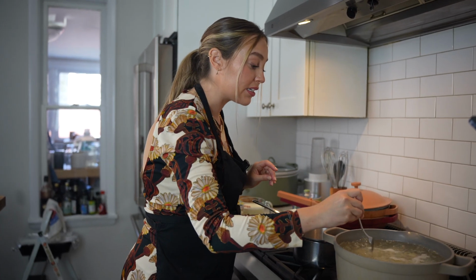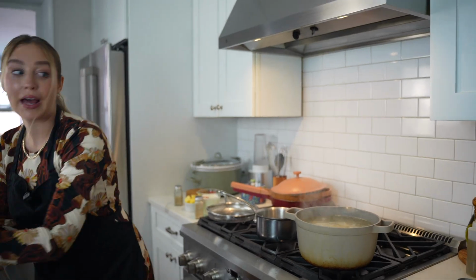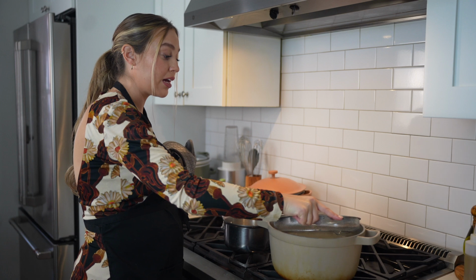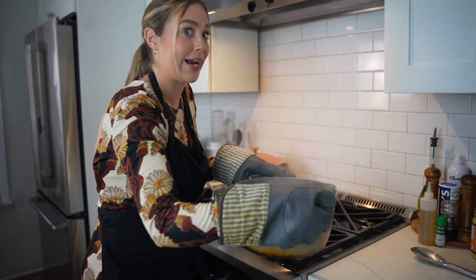So I boiled these until they are fork tender. It should almost kind of like break apart. We don't want it too mushy or mashy, but it should be soft. We gotta move kind of quickly. I have this strainer. I find it very easy to just put it on top of the potatoes and drain the whole pot. You can also pour them into a strainer because we are done with this water.